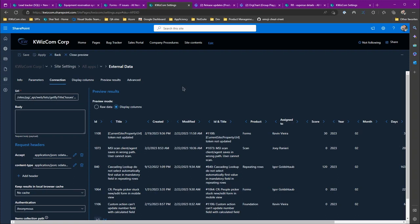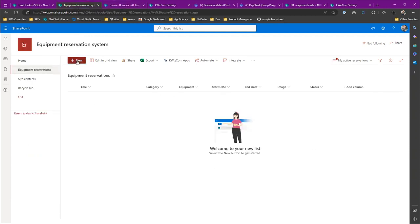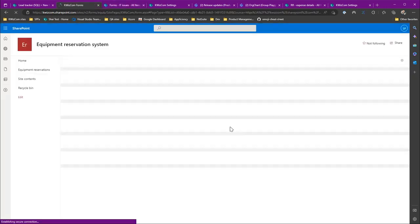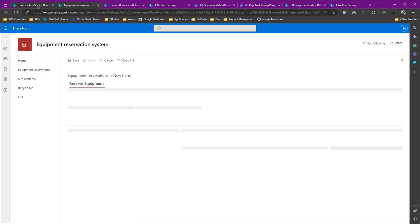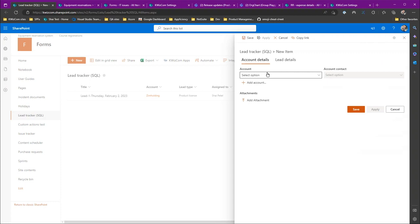And once we allow you to do that, you remember how when I showed a lookup column and I said you can do add new item right in here? Let me see if it's this demo or not. No, it was on this demo, I believe. This is the lookup item, so we do add account right here. If this is an external lookup, it doesn't have the add button option.